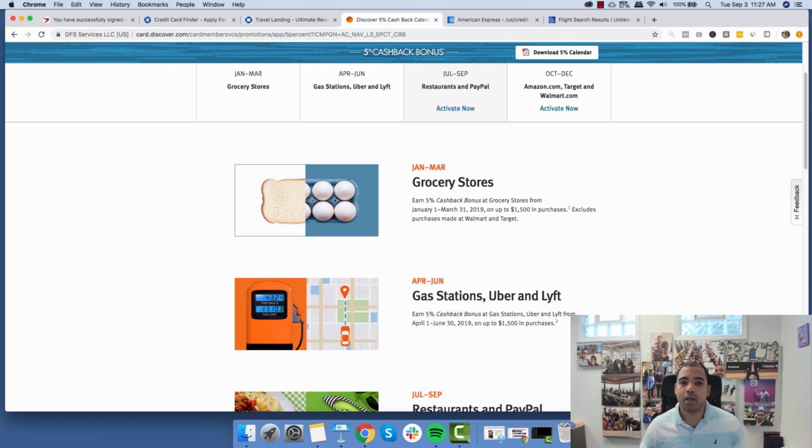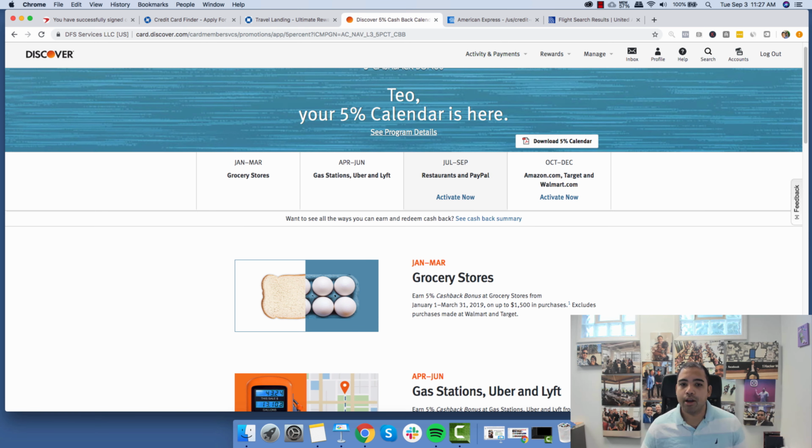That's what Discover is doing right here. If you do it right, use your Discover card on specific things like this, you get that. And here, right here, sometimes you have to activate it as well. So people don't know this. They're like, oh, I didn't know I didn't activate it and I didn't get my 5% cash back. That's because you didn't activate it on the back end.